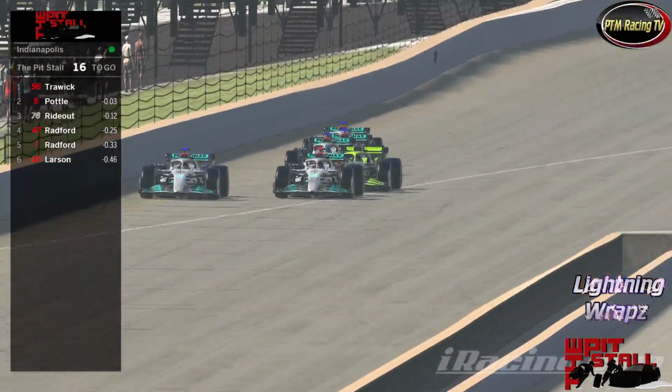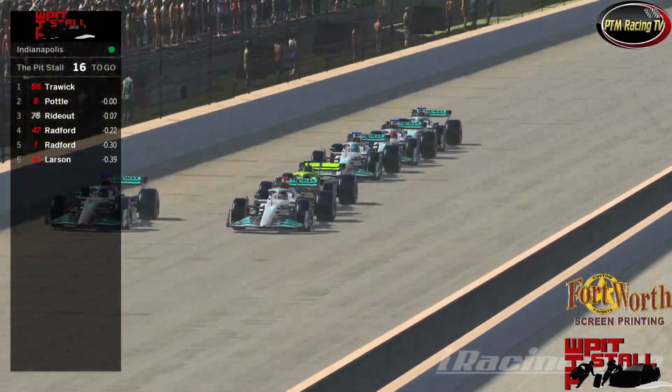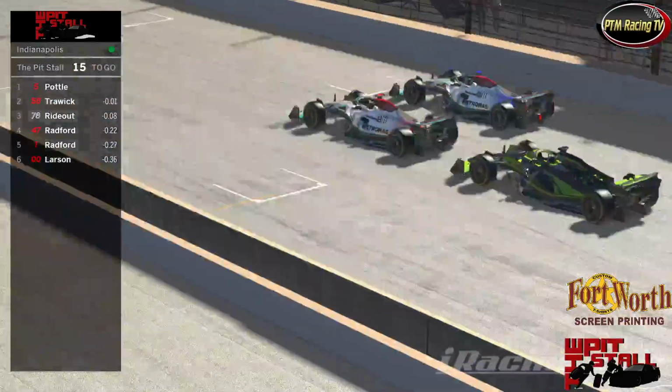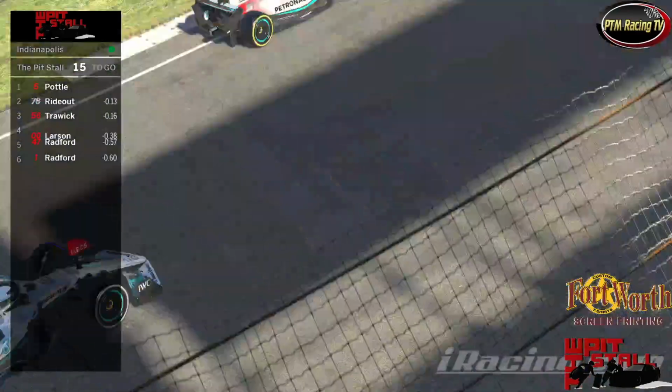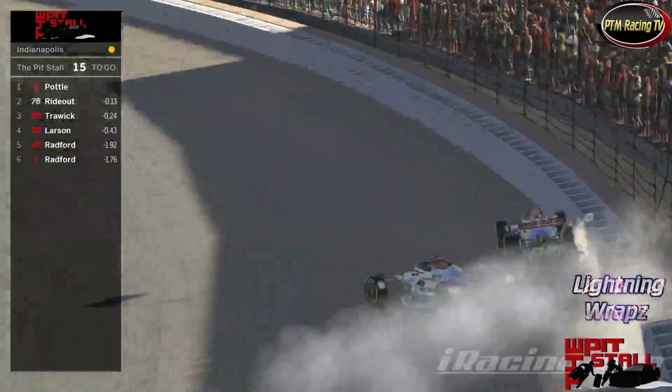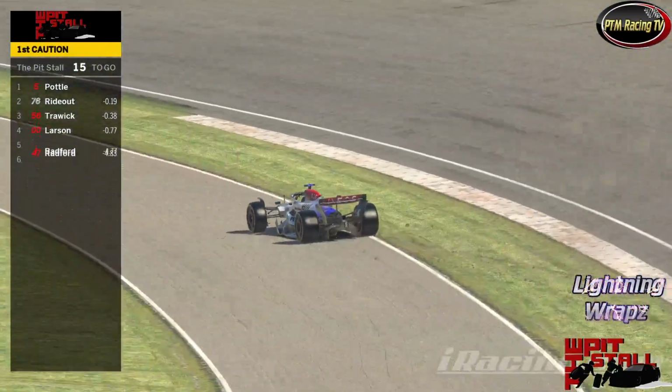Now comes the run to the inside. This is unbelievable. Pottle straight to the inside looking for the draft help. And she's got a lock. She's going to have the entry to turn one. And takes the lead because of it. But in turn, trouble ensues. We got two wrecked out. Troy Radford and Ray Radford involved.